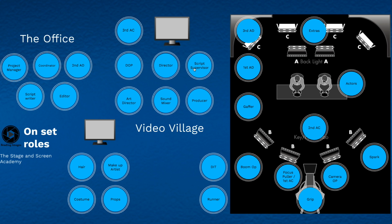Now, all of these heads of departments are just here to help the director out. So there's also the sound mixer. Now, the sound mixer looks after sound, but is going to be located in the same area as the director, behind the monitors. Now, that area is called the video village. So the person who looks after the video village is the third AC, so the third camera assistant, also called camera trainee. And that's basically their job, is to move the monitors around so that they're always relatively near to the set, and so that all these people can check what's going on.